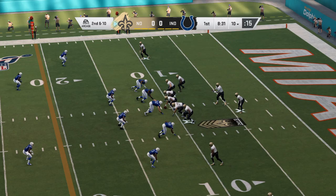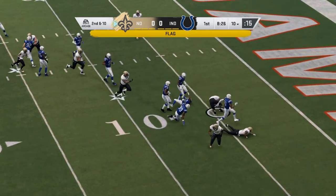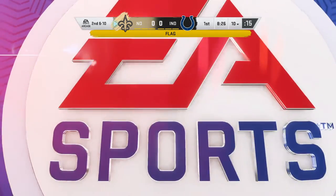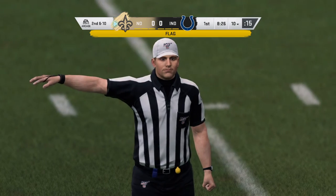Okay. Watch out. Gets it to Meredith, complete. And he's going to be brought down by the face mask. Here come the flags. This is going to get him a first down. Defense.